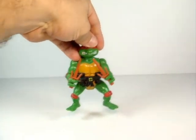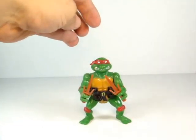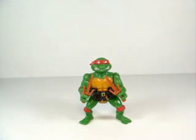Now, as far as Raphael, as far as recommendation goes, I highly recommend him. Pick him up, pick him up, pick him up. He will look great with your turtle display, and in all honesty, these are the turtles that made the Teenage Mutant Ninja Turtles famous today.